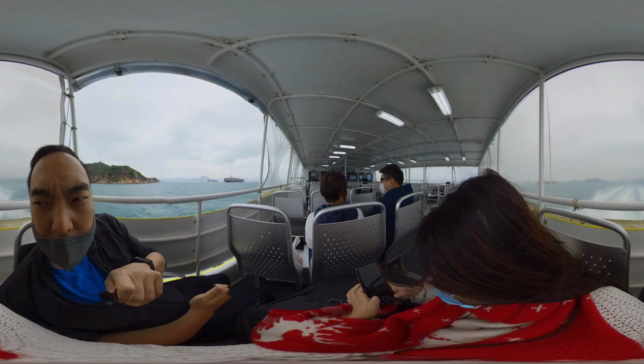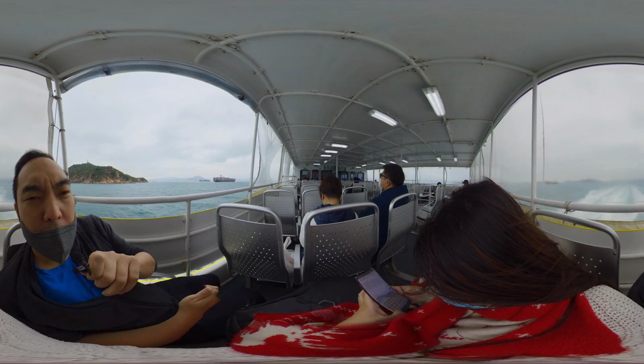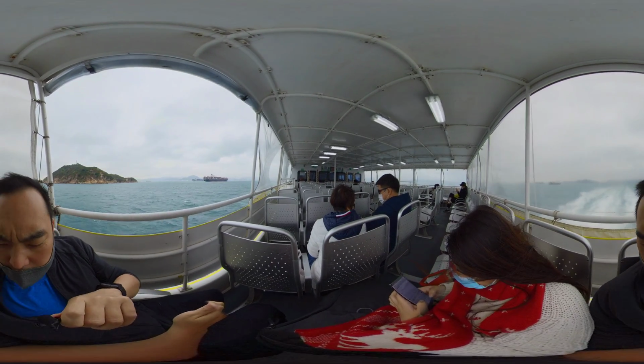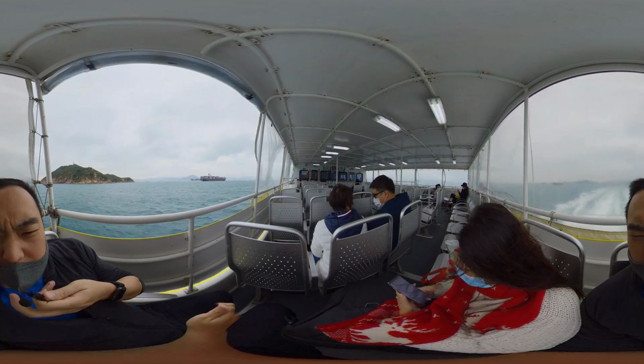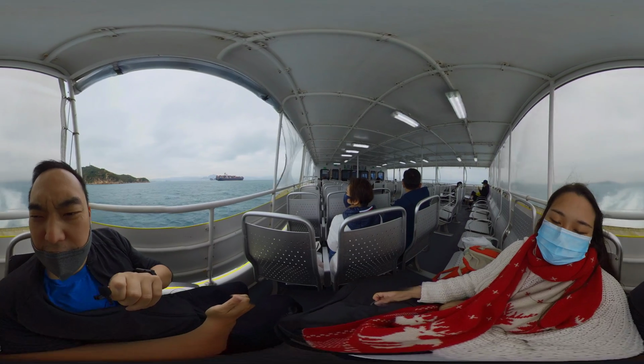I feel like I'm screaming here because it's really noisy, but hopefully with the mic it works. So anyway, we are about 10 minutes into the journey back to Hong Kong on the ferry, the fast ferry.